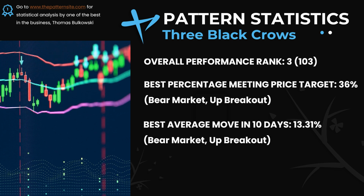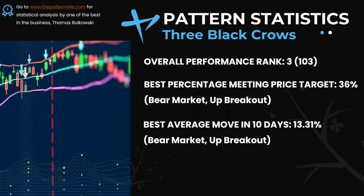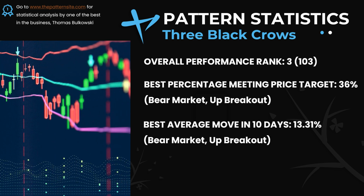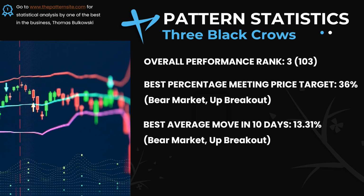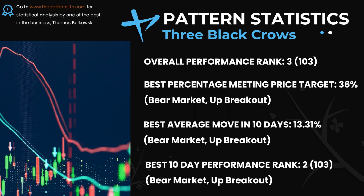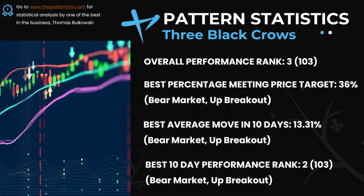Now this is what I think gives it the overall performance rank of 3, because its best average move in 10 days is over 13%. But the funny thing is that 13% is in a bear market to the upside. So even though this is a retracement or a reversal signal, when this reversal signal fails, meaning it goes back up above the pattern, it seems to do a lot better percentage-wise. So Bulkowski just sees it as, hey, I don't care about uptrend, downtrend, good market, bad market, bear market, bull market, doesn't matter. How does this perform after I see this pattern? And that's why it gets a performance rank of 3. Yes, folks, the highest, which leads me to believe I'm interested to see what's number 1.